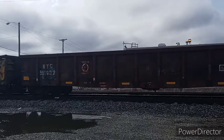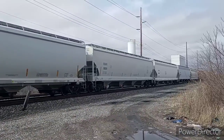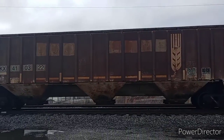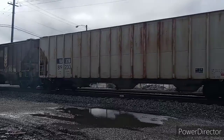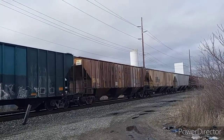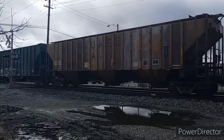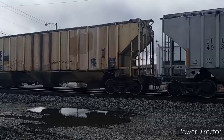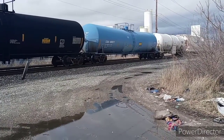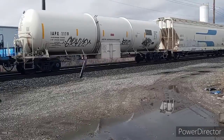Here's an old Conrail gondola. And this old Soo Line covered hopper has definitely seen better days. Here's an old Milwaukee Road car. Here the sun peeks out as a blue tank car, followed by a liquid argon tanker, go past us.